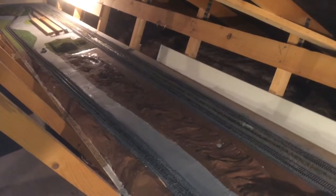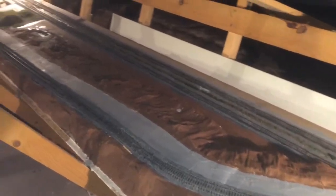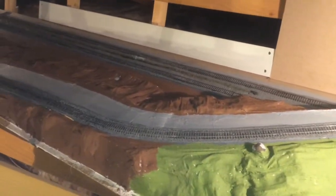And hopefully, well, I've done more up here in the last 3 days than I think it's fair to say I've done in the entire last 11 months.